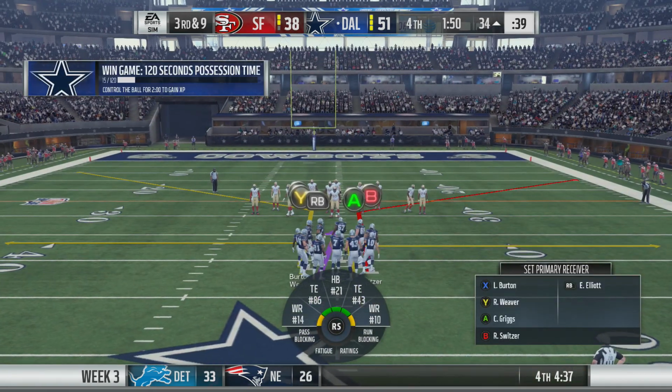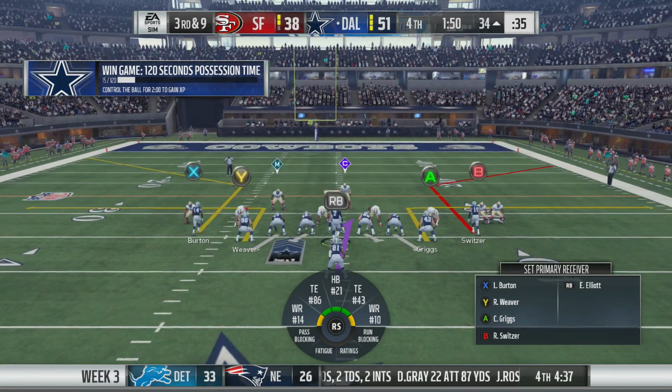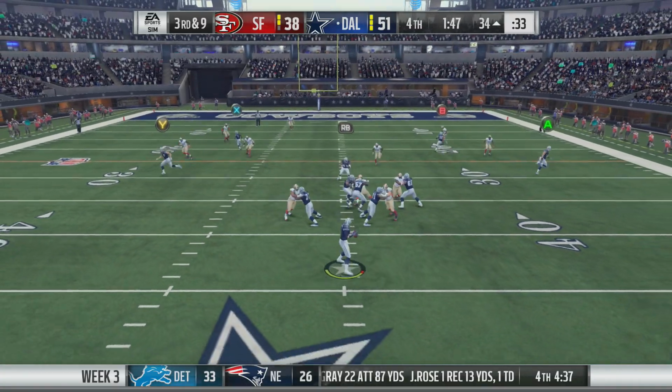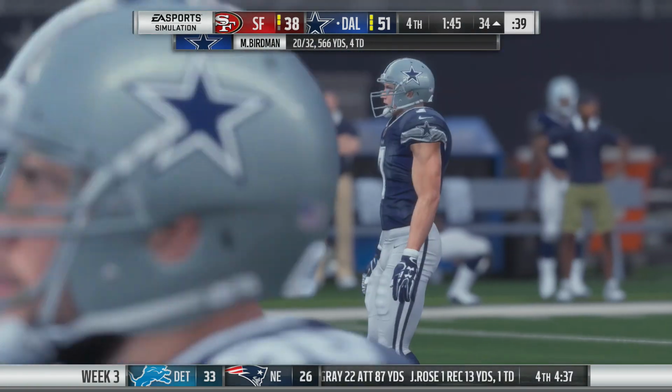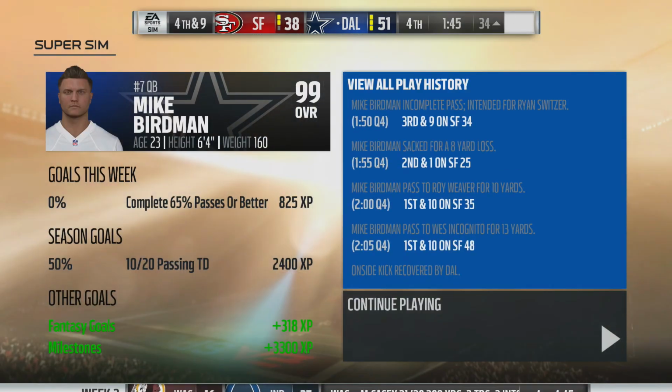The Cowboys on 3rd down. They've only converted once in 4 tries. This is 3rd and 9. Oh, incomplete. Nearly the pick they needed. They would have loved one there, but at least it does get them to 4.